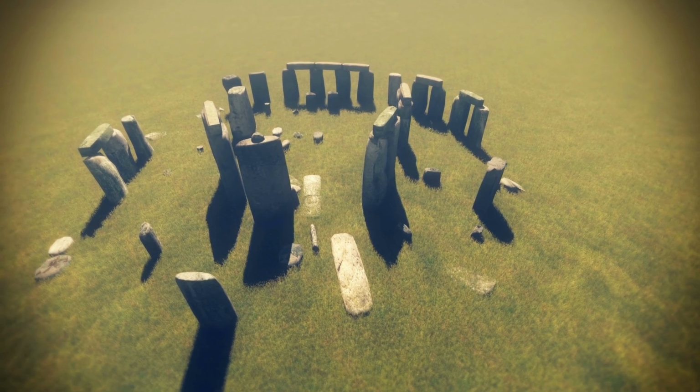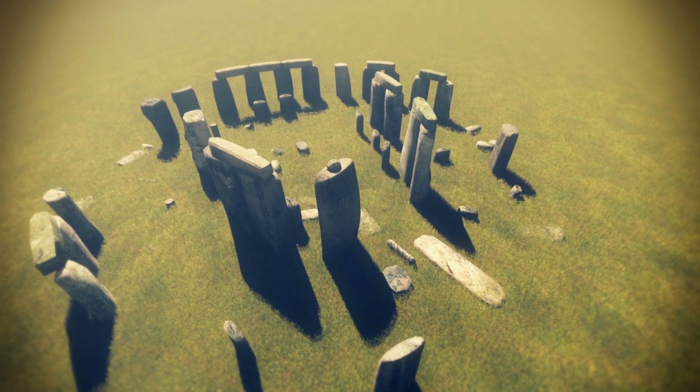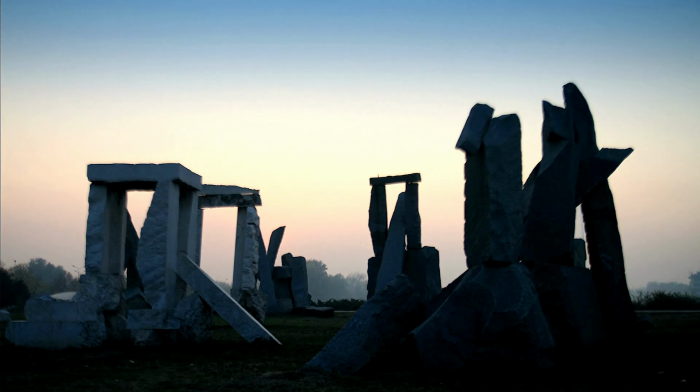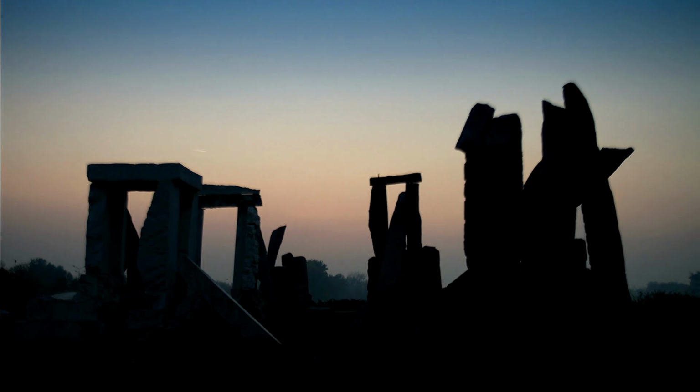The name may refer to the stone's location on Salisbury Plain, a place where there are no other natural hills for them to hang from, or it could simply mean that they were placed there deliberately by people who knew what they were doing. Stonehenge is an ancient monument located in Wiltshire, England.